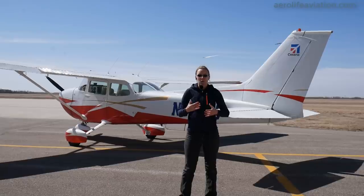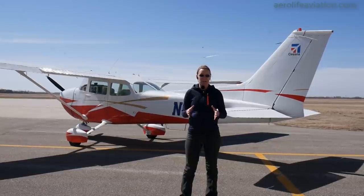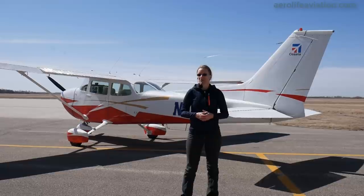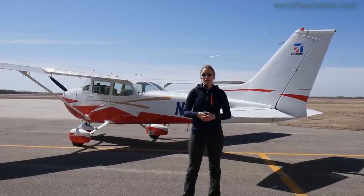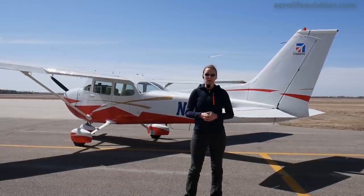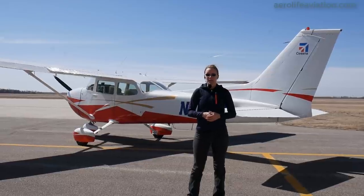Once we had found the plane, we had an experienced mechanic go through and do a complete pre-buy inspection on it to double check everything. We wanted to check for corrosion. We wanted to make sure it was a good solid airframe. This is actually a low-time airframe. There's only about 3,500 hours on the airframe on this plane, so that's another key component when you're doing a refurbishment: try to find a lower hour airframe.